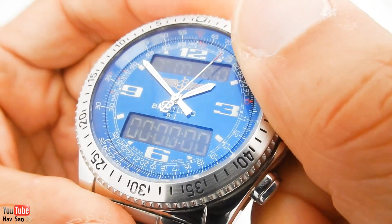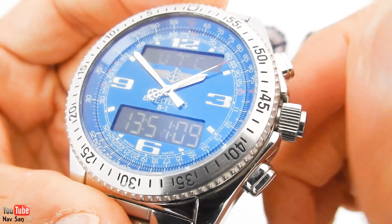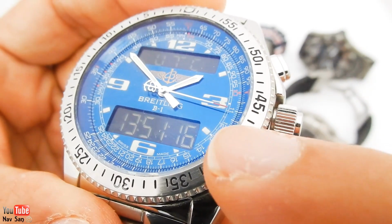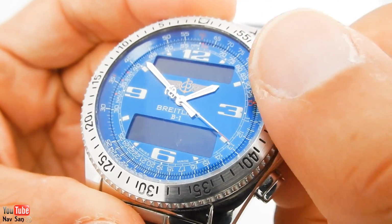It's fantastic. And you've got a second time zone, and you've actually got more or less a third time zone which is UTC, which is normally set at GMT. But you can set this as well, so you can have 3 time zones. So my favorite travel watch, absolutely.